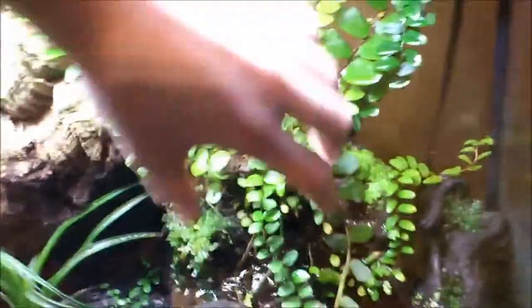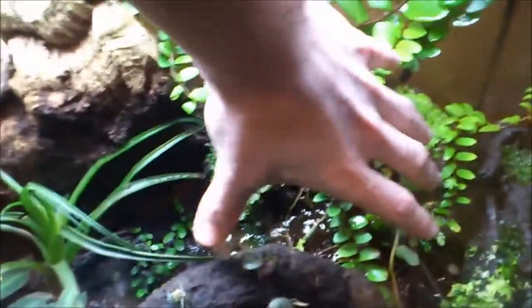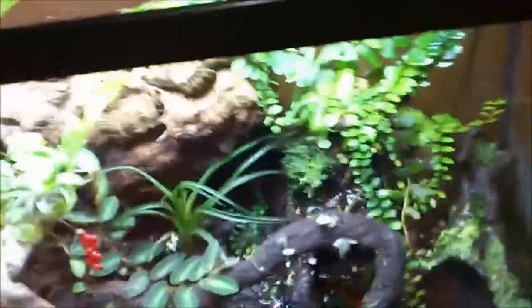The waterfall in the back, can't even really see it anymore, but believe it or not, this whole thing back here is a big waterfall. It's one of those green plastic repti filters. Just real basic. I have one in the toad tank there.